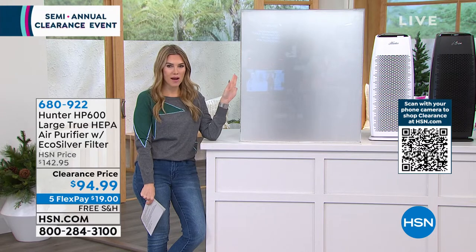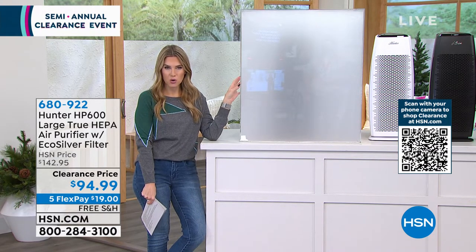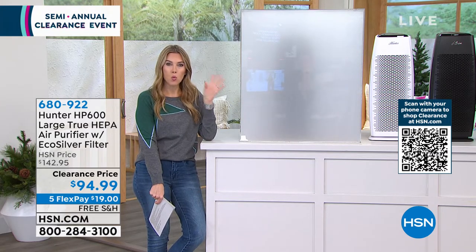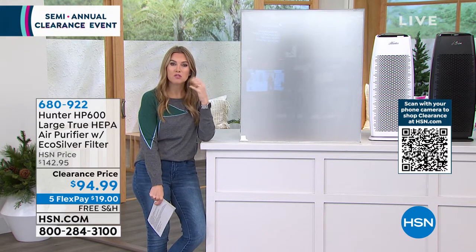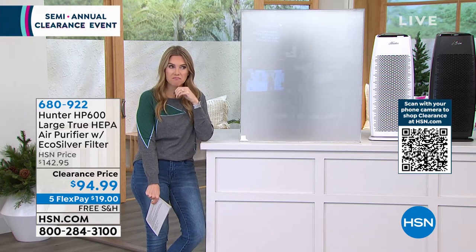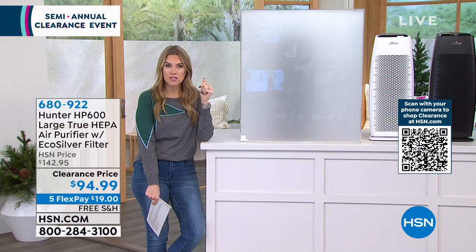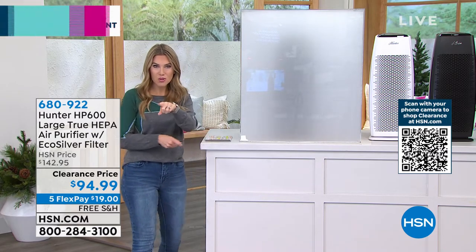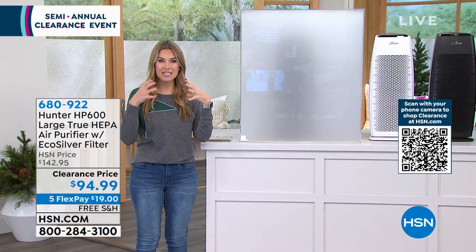Now you're probably wondering why I'm standing next to a very smoky box. Well, did you know that the particles inside this box represent what you might be breathing in your house? Smoke, allergens, dander, odors. What cleans the air in your house? Is it you who cleans the air? Is it your lungs who cleans the air?